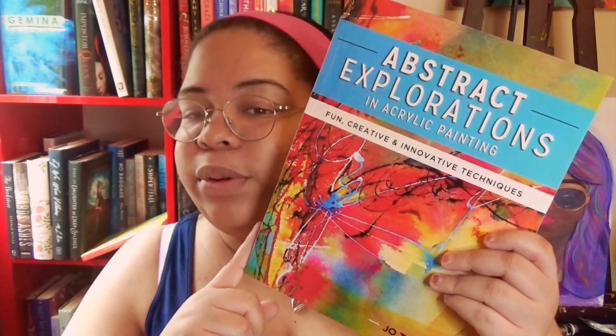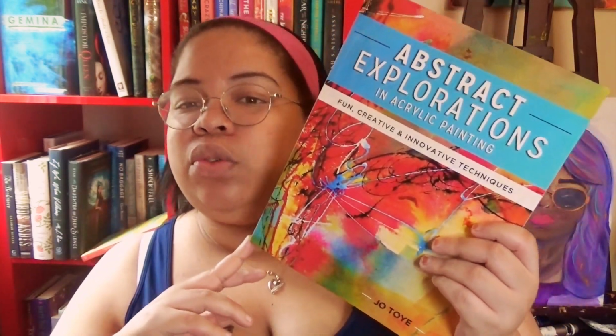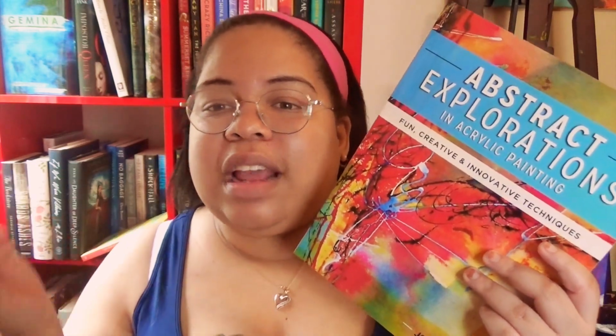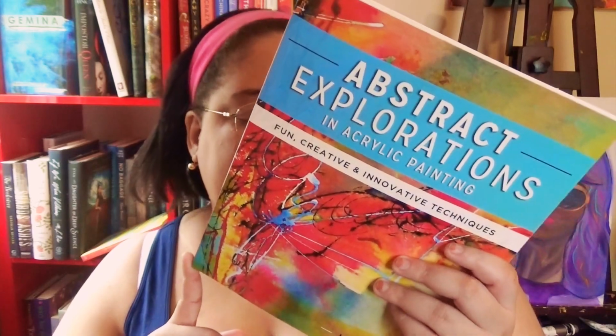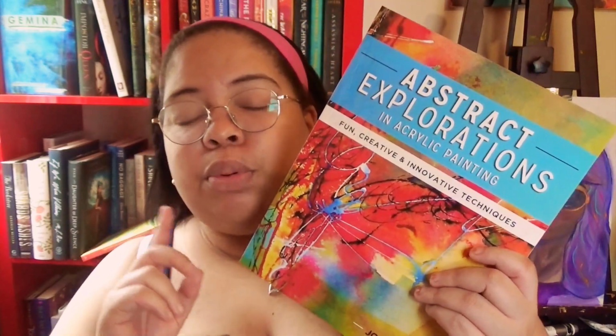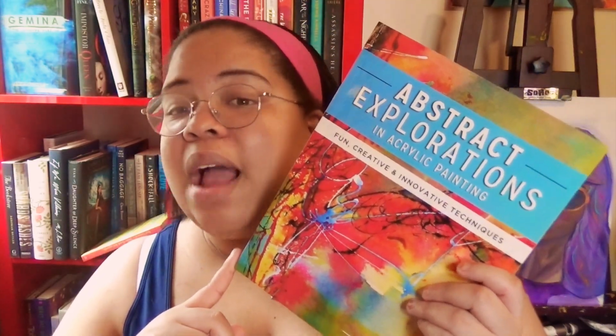The final book that I want to show you is Abstract Exploration. And again, I've been wanting to do more abstract work, and this is a book about techniques in order to create abstract works. And so I've been going through this to find some techniques that fit my style and see what I want to explore with and that sort of thing. And this I haven't used as much as a fairly newer book for me, but I do like the artwork that's portrayed here. I do like some of the techniques. I will be trying them, and I have already picked up a lot of the suggested materials for these techniques.